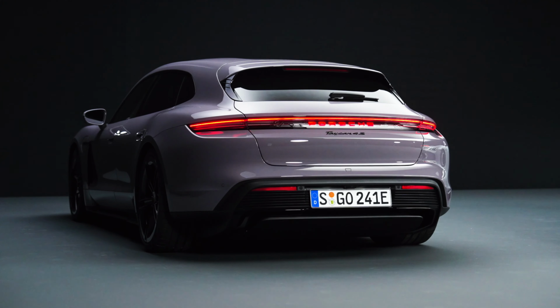For a start, just look at the headline figures. Porsche's saying that range is up by up to 35%. They're saying that the charging speed is up to 320 kilowatts, up from 270 in the previous Taycan. These are big changes, and they're really important changes as well. They're things that just make living with an electric car more convenient, more appealing, easier. I'm really excited about it.